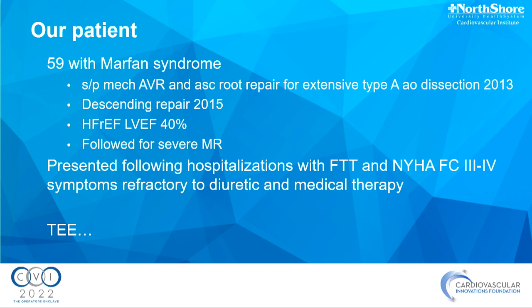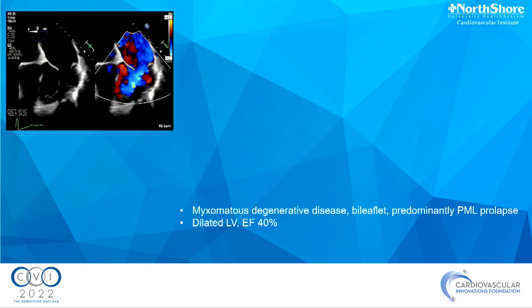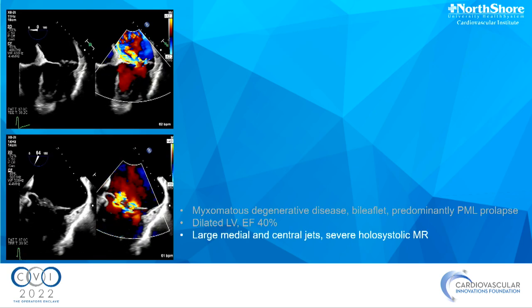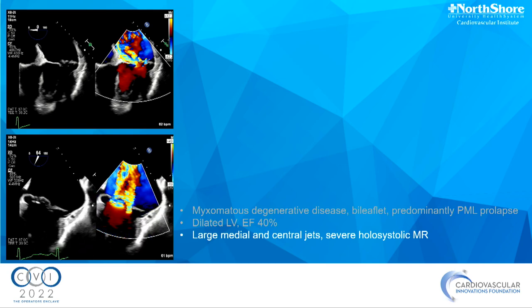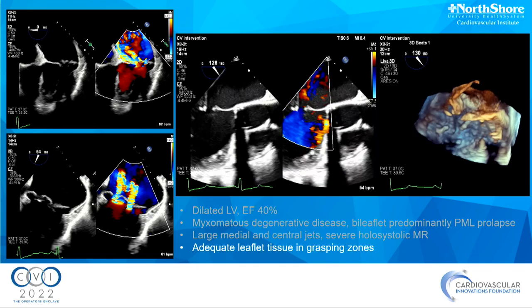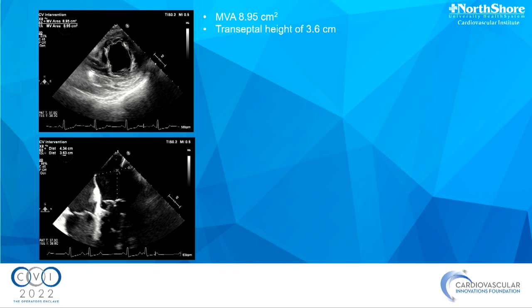She presented to us following hospitalizations with really failure to thrive, very severe dyspnea on exertion, and very refractory to medical therapy. And so here's her TEE. We can see this myxomatous degenerative valve with bileaflet, predominantly PML prolapse, dilated LV with an EF of 40. There are large medial and central jets, as you can see here in this bicommissural view, with severe holosystolic MR. And it looks like there's adequate leaflet tissue in the grasping zones when we look at this outflow view. Mitral valve area is generous, nice, at transseptal height, maybe a little on the low side, but nothing to scare us away.